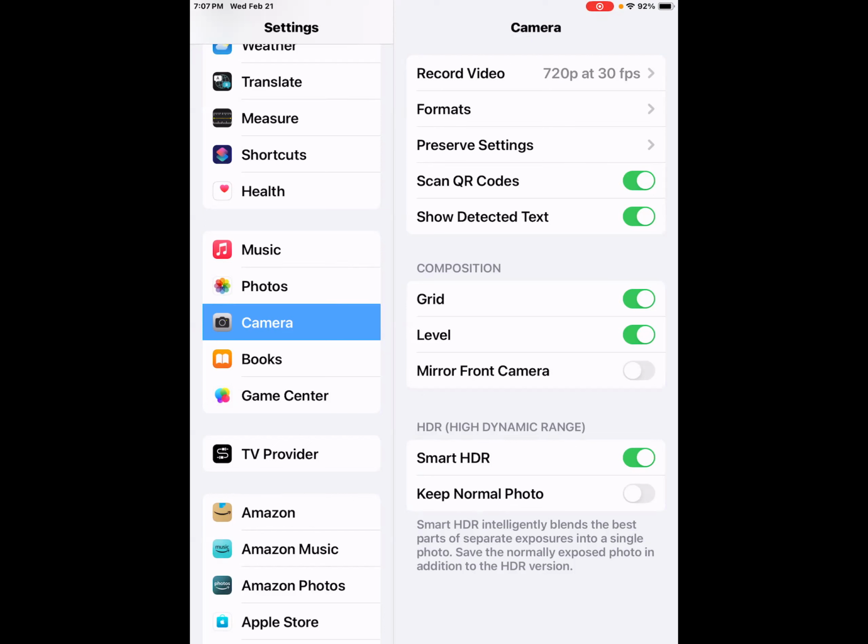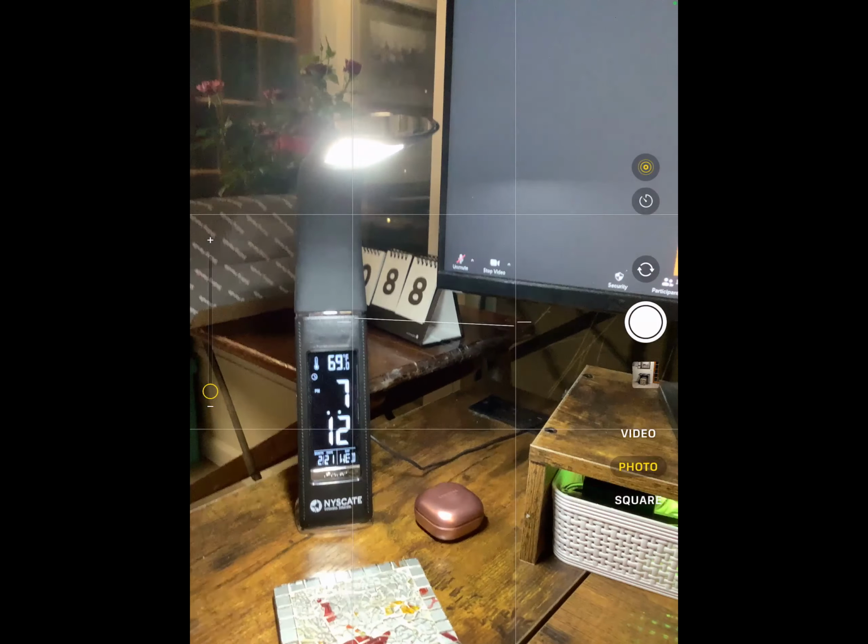Sometimes it's beautiful to look at in your gallery. If someone's standing there and their hair's blowing a little bit, you take a picture, and as you swipe through your gallery, you see the hair move a little bit before it freezes. That's on your phone.